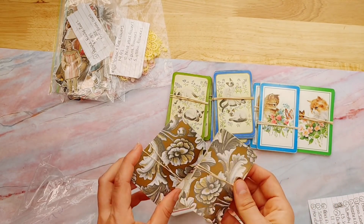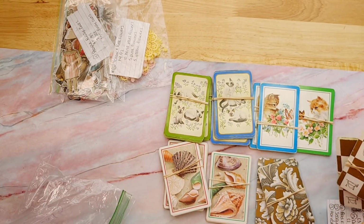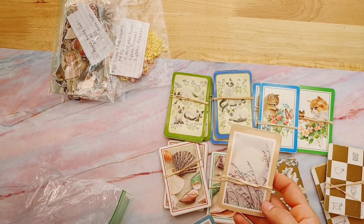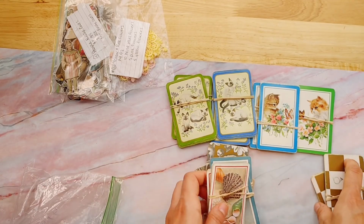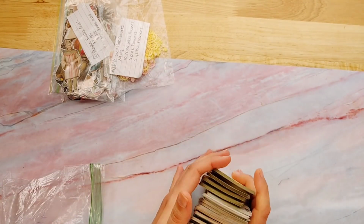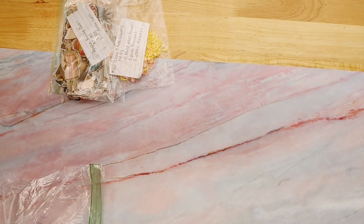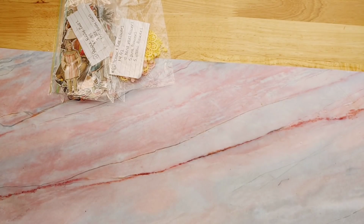Oh, I love those flourishes. And there's these little musical instrument ones. Pretty moonlight ones. Bird ones. So stock up on your playing cards. She's got you covered. I think I have a few playing cards in my supply section left too. So you can pop over there if you want to see.